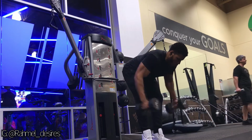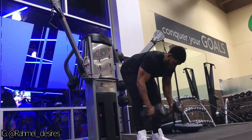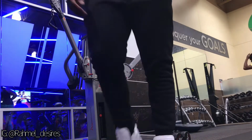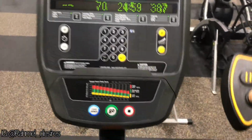Move on to some flies. Like I said, rear delt flies with dumbbells. And you're gonna do this superset for 3 sets and go for 12 to 15 reps each exercise. That's how I finished off the workout.